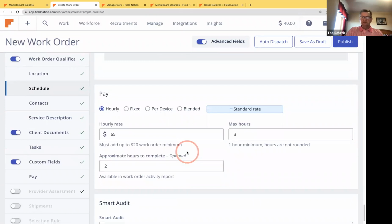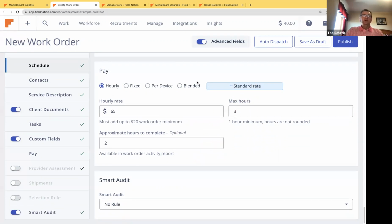Flexible payment options, which includes showing where this work order sits within our MSI price ranges, which are definitely within the standard rate area of this particular work order, as well as additional features to help automate the experience as well as further your experience.